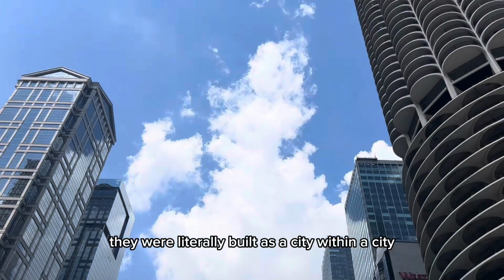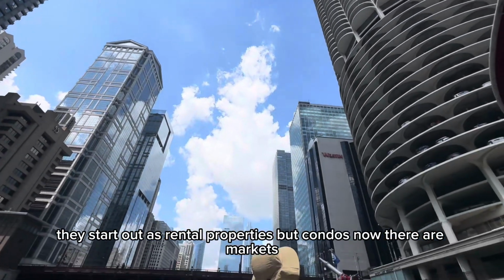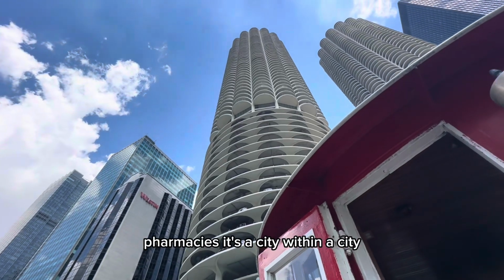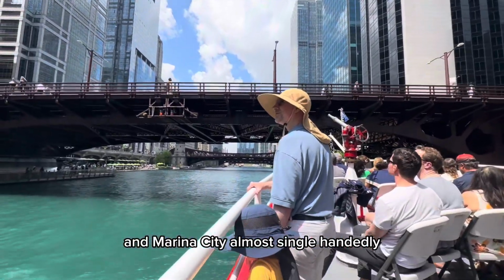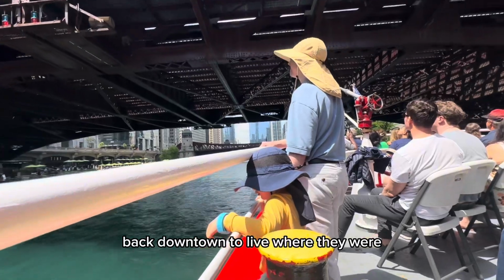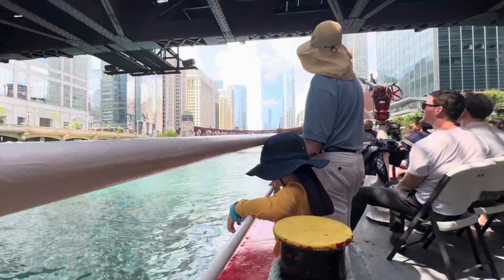They were literally built as a city within a city. This was a real innovation back then because besides condos, they started out as rental properties, but condos now, there are markets, movie theaters, bowling alleys, pharmacies. It's a city within a city. You don't even have to leave the building. And Marina City almost single-handedly began to encourage people to move back downtown to live. So they stood the test of time, and they are an iconic image of Chicago.